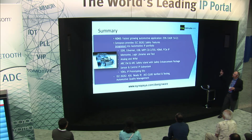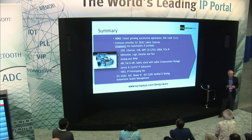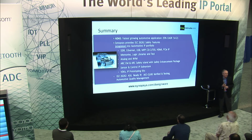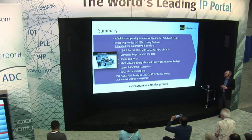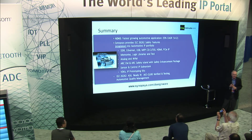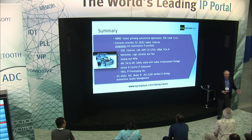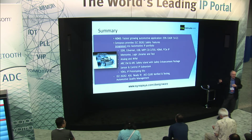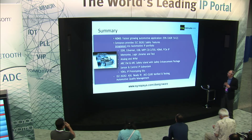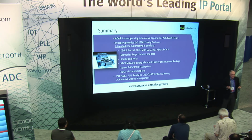So in summary, we're talking about ADAS, driver assistance. Again, we saw before with the market data, it has a compound annual growth rate of 25%. A lot of silicon is going to be going into this, and those are opportunities for people to design these chips. We provide these safety features, and they're integrated into our automotive IP portfolio. When we first got our IP, we started adding these features, and now it's built in right from the beginning. When you're going to start a new IP, okay, what's your automotive plan that goes with that? Very strong in the interface: DDR, MIPI, HDMI, PCI. Then the foundation IP: memories, logic libraries, and test.